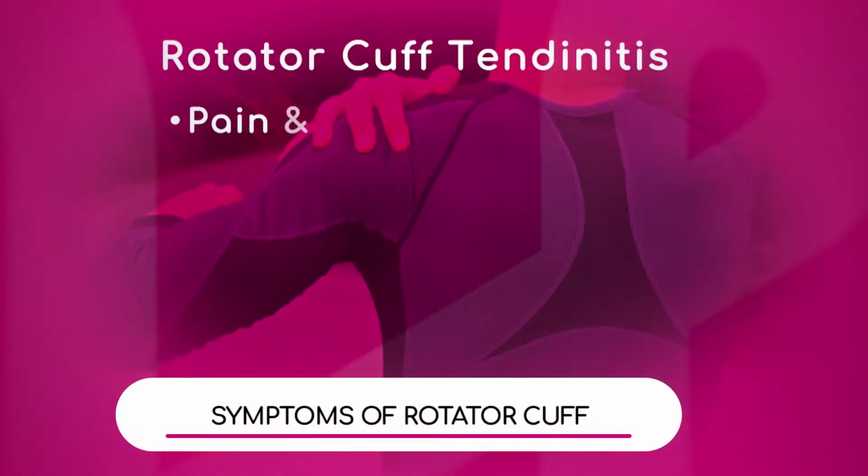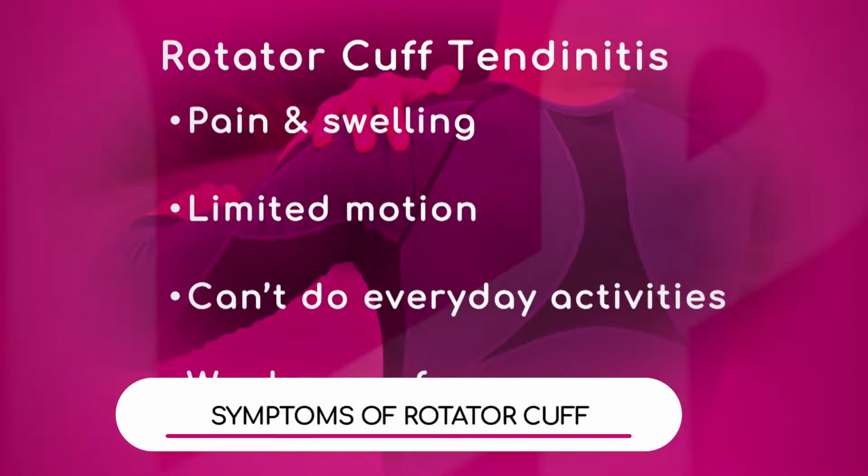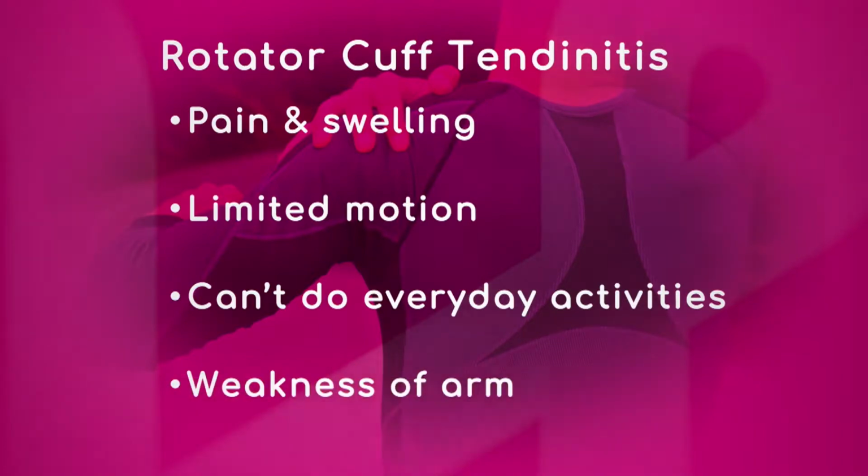Let's take a look at some of the symptoms you might experience with rotator cuff tendinitis. Pain and swelling, which you mentioned, Phil. Limited motion, obviously, can't do everyday activities. Weakness of the arm. Would it be all of those, maybe just a couple? It could be a combination, it could be all of the above.